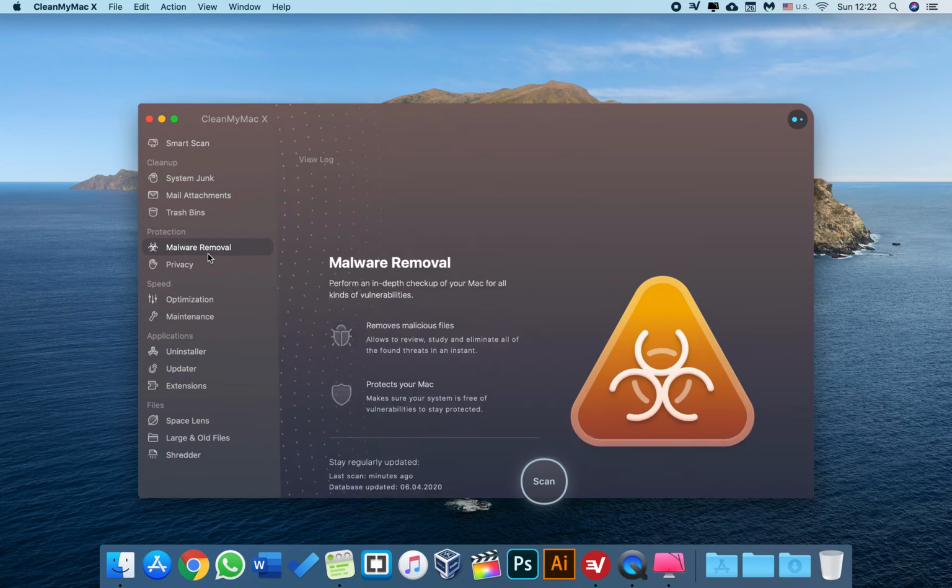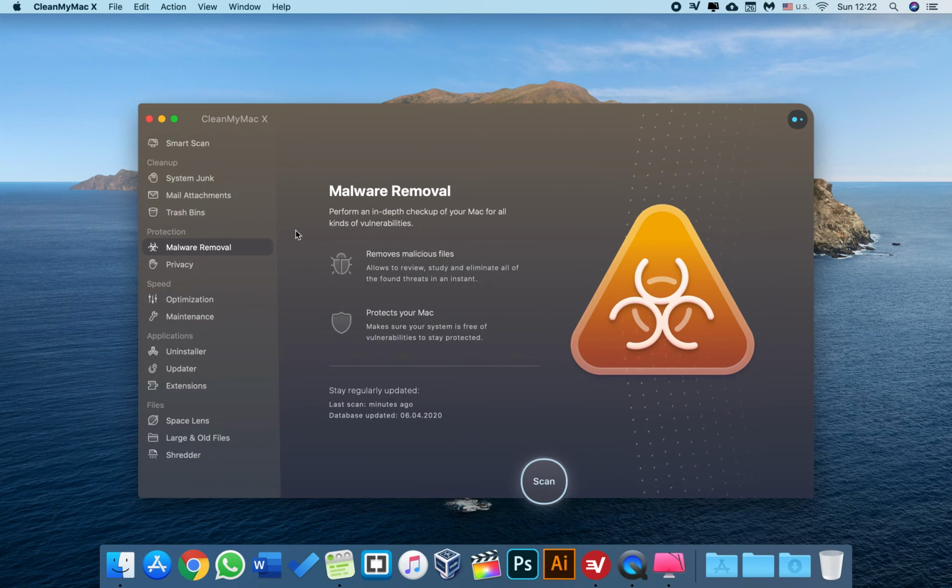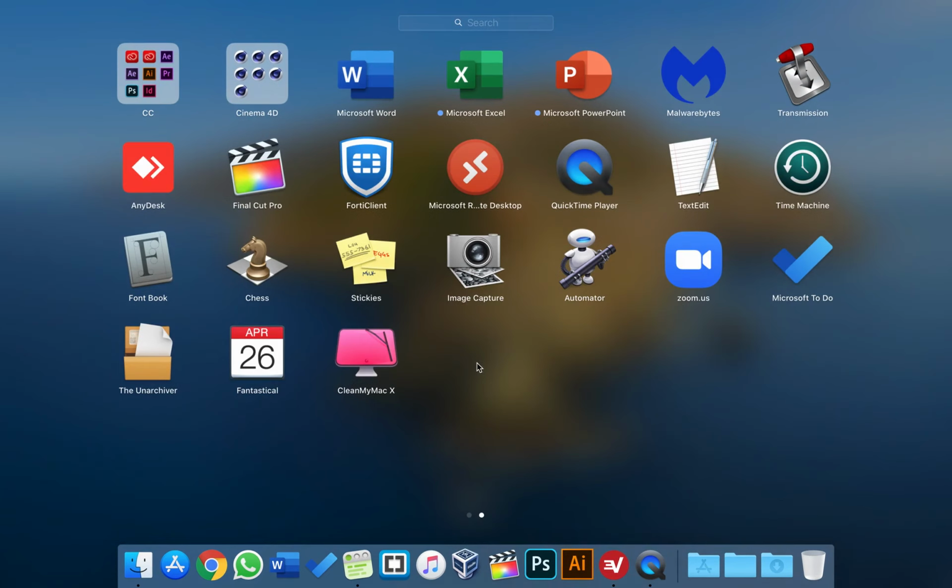They also say that they help take care of viruses and malware. I don't know, I haven't used it for that. Obviously I use a different antivirus app on top of this. But if you want, you can use it for that as well. So that is number 2. That was CleanMyMac 10.